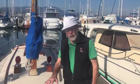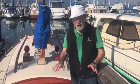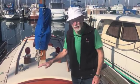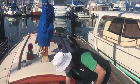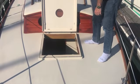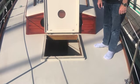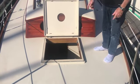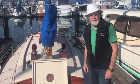So the deck is original. It was built with marine plywood back in 1960. It's covered with fiberglass and then it's been painted with non-skid. The forward hatch here was replaced, and it's got new hardware all the way around and provides very nice ventilation and lighting down below on a nice day.